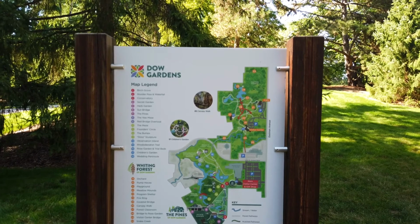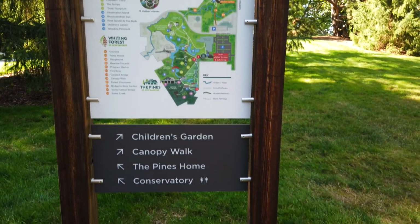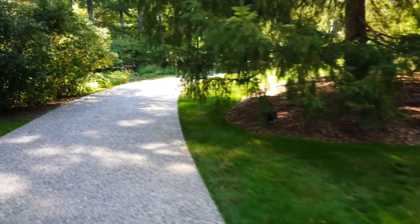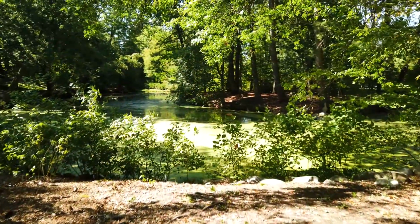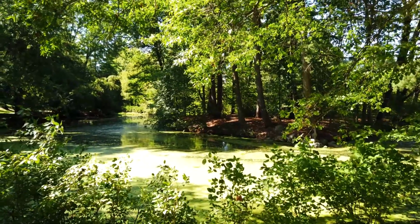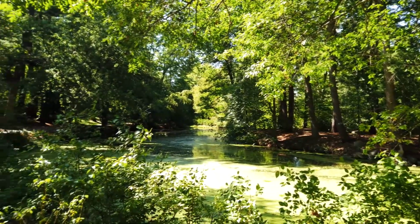As we look over here, you'll see a map of the garden. It's actually very spacious and spreads out a long distance. So bring your walking shoes and maybe a couple bottles of water. There are small ponds all over the property with bridges that go over the ponds. It's very beautiful.